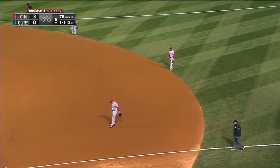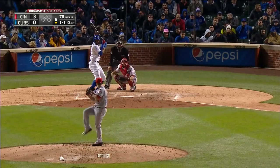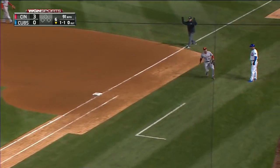Yeah, that was one of those plays, Pat, where the shift really got Hayward. He had a sharp ground ball back through the middle. But at that time, Cozart was still in the game, playing right over the second base bag. Bounced foul past first.